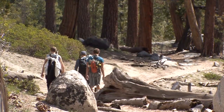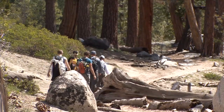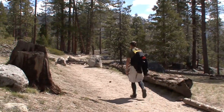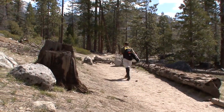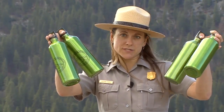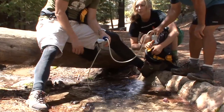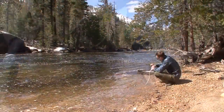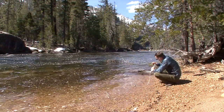Beyond the top of Nevada Fall, you'll encounter a long, sandy, hot section through Little Yosemite Valley. Each year, hikers call for ranger assistance on this part of the trail because they're dehydrated. The average person needs to drink at least a gallon of water during this hike. That equals about 4 1-liter bottles. A sun hat and sunscreen will also keep you more comfortable during this section of the hike. And I'd also like to point out that if you're refilling your water bottles with a water filter, the Merced River in Little Yosemite Valley is the last reliable water source.